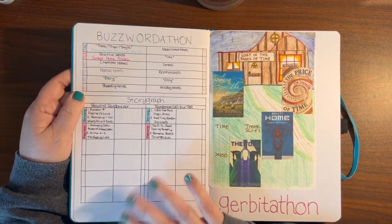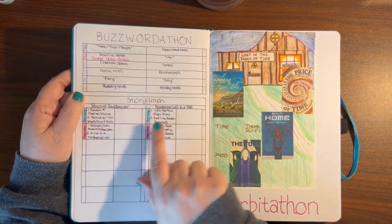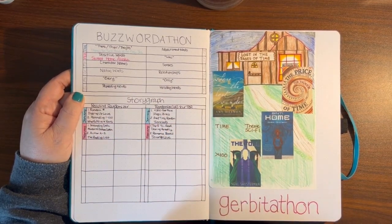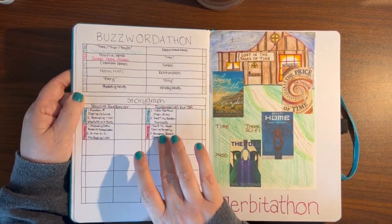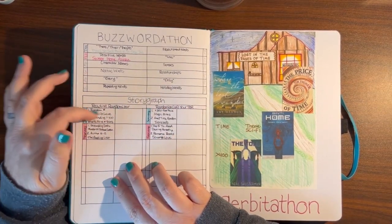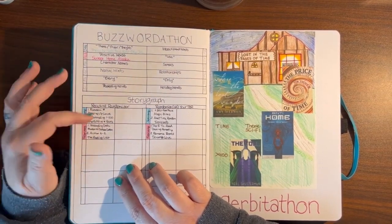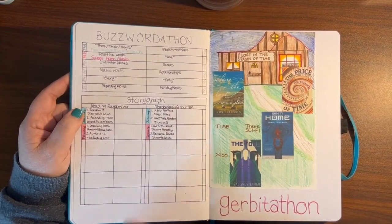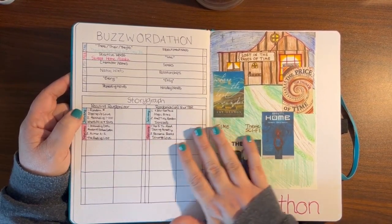Then storygraph. If you've seen my storygraph challenges, I'm doing reading randomizer and randomize-ish your TBR. So I'm putting the 2 books for each month that I drew to read. And once I finish them, I will underline them or highlight them or check them off in some kind of way. But so far, I have not finished any of the 8 books that I have picked so far.